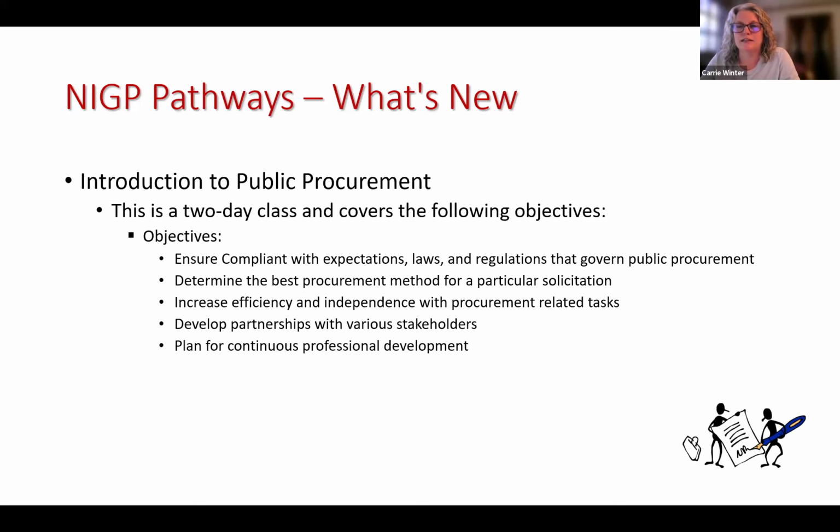And as an incentive to do that, you have to have 12 people, but NIGP will pay for lunch for the group. So if you're interested in that, reach out to me or Karen, and we'll see what we can do to get that done. This would be through the end of this fiscal year, so before June 30th. I know that's coming up quickly, but if you're interested, please let me know.